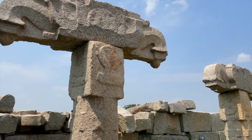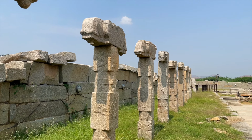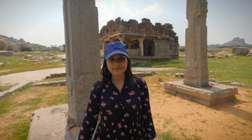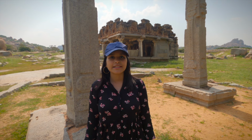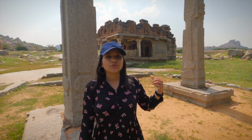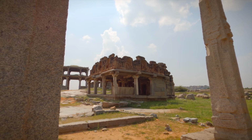After visiting the Vijaya Vitthala Temple, I'd recommend checking out the King's Palace as well. Right now we are exploring the premises of the Vijaya Vitthala Temple complex. Apart from the temple itself, there are a lot of things to see here. What you see behind me is the King's Palace, and there are other shrines as well.